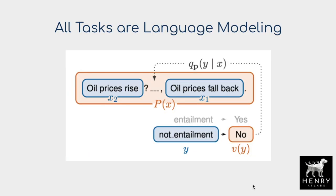The thesis of pattern exploiting training, and what GPT-3 is hinting at with its in-context learning, is that all natural language processing tasks can be formulated as language modeling or cloze tasks. So this is an example of natural language inference. The natural language processing task is to take as input x1 and x2 and then classify whether x2 is an entailment of x1. So this is showing how you can restructure this problem such that you integrate the mask token and turn the natural language inference problem into language modeling, predicting the masked out token, and then mapping the mask prediction to the class label.